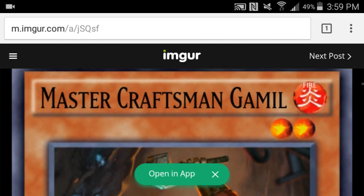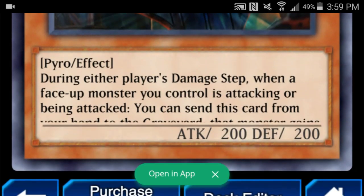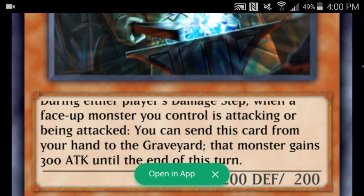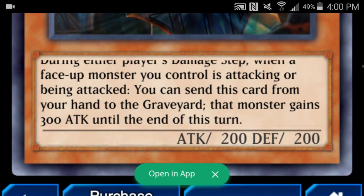Interesting. We got Master Craftsman Glamal. Let's check him out. During either player's damage step, when a face-up monster you control is attacking or being attacked, you can send this card from your hand to the graveyard. That monster gains 300 attack until the end phase of this turn. Huh. Oh, that's actually, so this is like a quick-play spell almost. That's interesting. That's actually something that can be really sneaky.